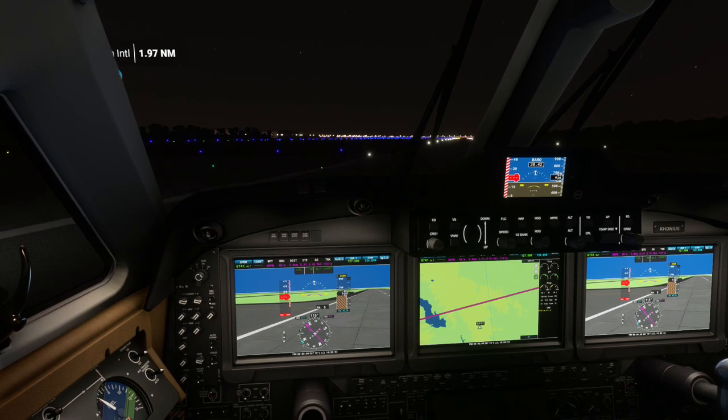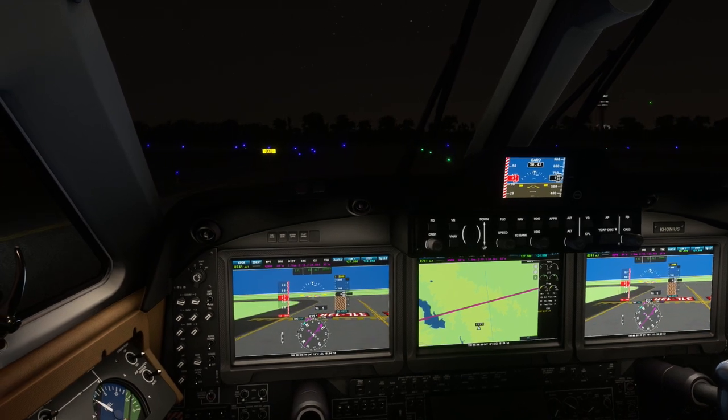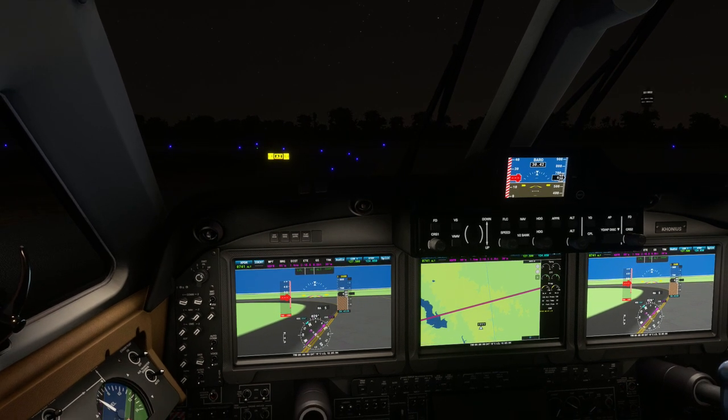Alright, so I'm still getting the hang of the plane. It's feeling a little bit more comfortable. I wish I was doing a better job on landings, but that's what all the practice is for. That's probably the most difficult part of flying, the landing. Taking off is not a problem. Flying is a piece of cake. But landing takes real precision.